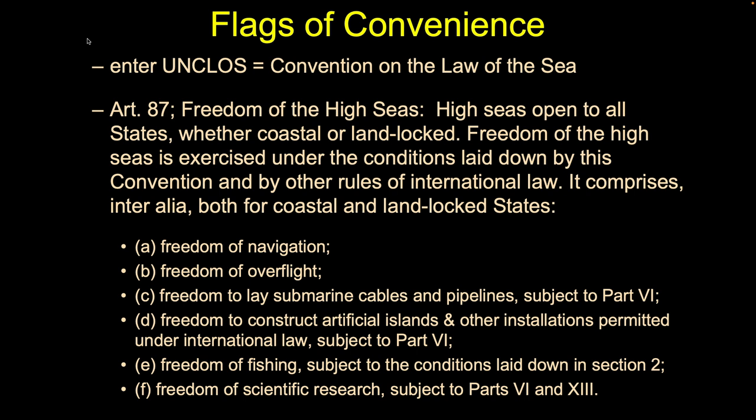And so there's all these things. So one, you can navigate it in a boat. You can fly over it in an airplane. You can put cables down on the bottom of the ocean, which historically were for telephones. Now they're mostly for data transmission and to a lesser extent, power transmission from offshore wind and things like that. You can construct artificial islands, which is one of the things the Chinese sort of claim they're doing, right? Like, oh, this is all legit. And you can do fishing and other extractions as long as they're consistent with some other guidelines. But if you're not violating anything, you can go out there and fish. And you can do scientific research and all that kind of stuff. Okay.